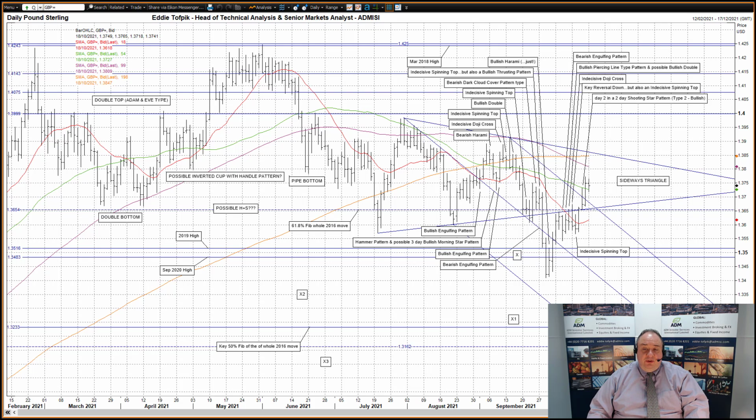This pullback up now not only threatens both these patterns but also the targets below for them. For the sideways triangle, namely the initial target X in the 134.90 area and a secondary target X1 in the 132.65 area. Now, we'd already managed to achieve target X, and as you'd expect, the secondary target is harder to reach, so perhaps that may have been enough.